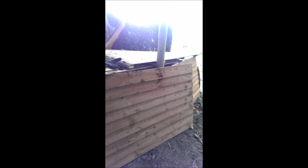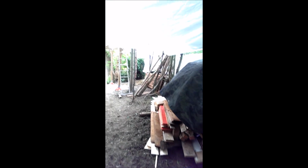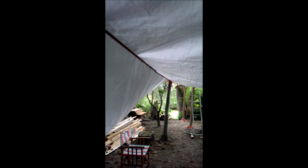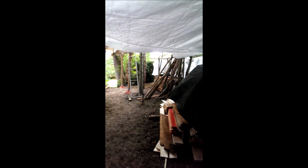And then some random bits of fence panel and things again from Reynolds that weren't quite perfect, so weren't able to be sold to customers, but for us it was fine. And we've got our shelter up for the weekend, and we will crack on shortly.